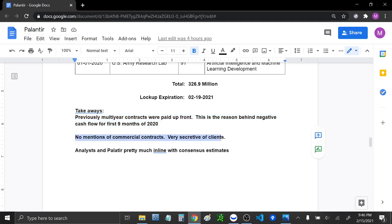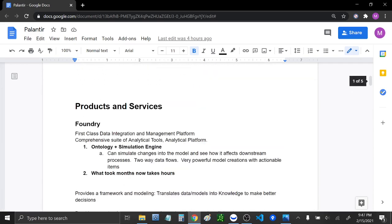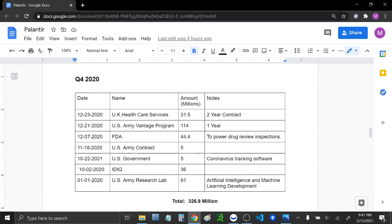The other items are that we don't really know what commercial or private contracts they did, and of course the consensus with the analysts and what Palantir has reported. So that was pretty much the gist of Palantir's Q4. They're doing pretty well. I'll have to look over the year over year, but I believe they are at about 40% year over year, so I'll have to pull up those hard numbers. But I wanted to get this content out before, to indicate the overall sentiment is very positive, in time for tomorrow's play.